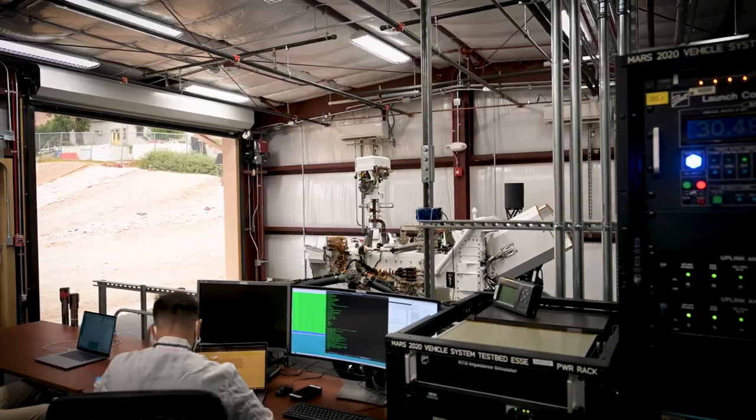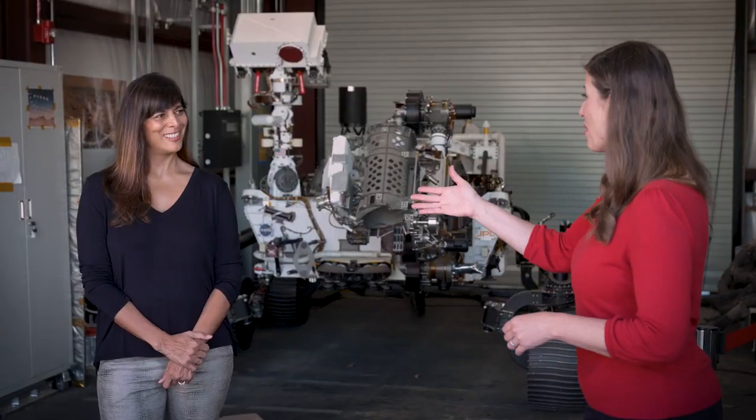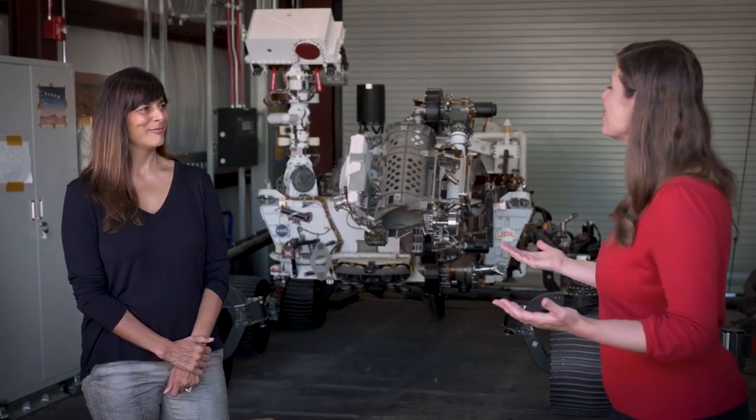Welcome to the Mars Yard, where test rover Optimism has been busy helping the Perseverance team prepare as they enter into a new area in Jezero Crater. Mars Sample Return principal scientist Minnie Wadhwa is here to tell us why that area is so exciting. Welcome, Minnie. Thanks very much, Marina.